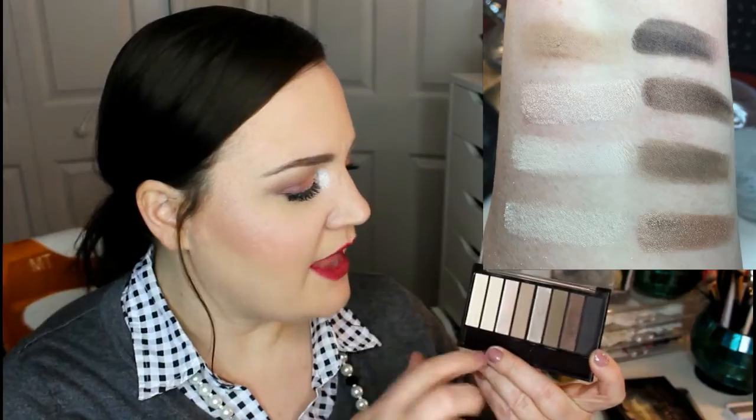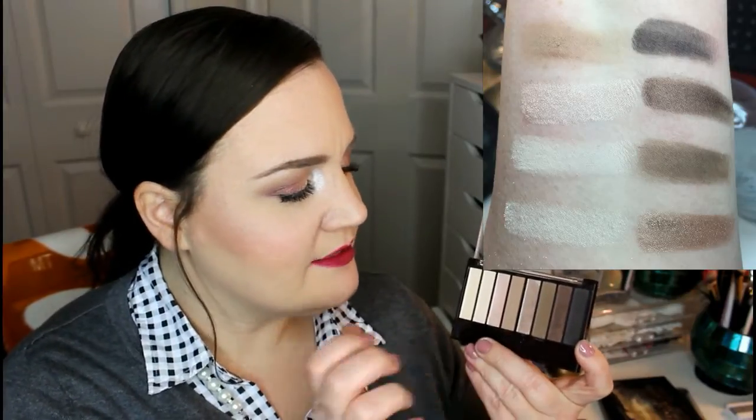However, I do really like these. Again, really well thought out palettes. The nudes is probably my favorite out of all of them. Again, you've got a matte highlight, a matte transition, a deep matte black, and a deep matte brown, which I think is beautiful. And then you have these gorgeous, gorgeous lid shades. I mean, so really nice. These are very soft, very blendable.